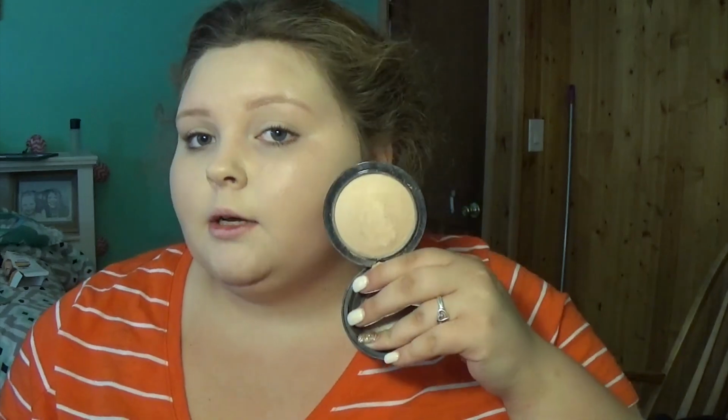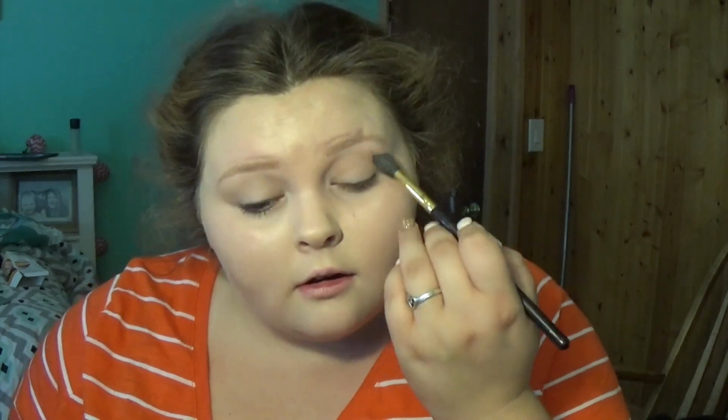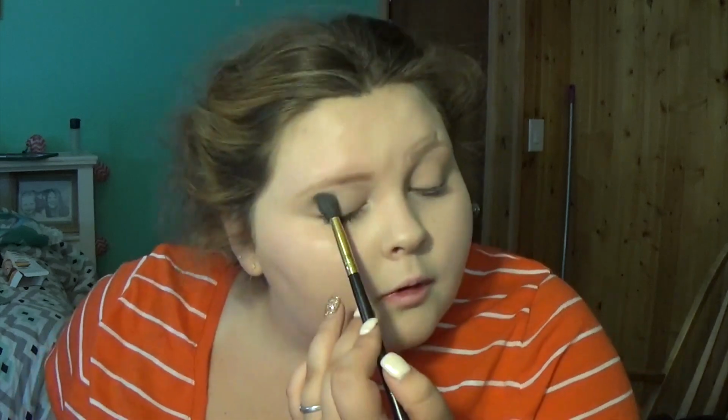Next thing I bought in the city was this MAC Mineralize Skinfinish in medium. This is not medium. This is pale. This is definitely not a very medium shade in my opinion. It adds color. It just kind of sets everything and makes everything look even and beautiful. It's probably the most lightweight powder that I've used. And I've used quite a bit of powders. Not a lot of high-end ones, but a lot of drugstore.